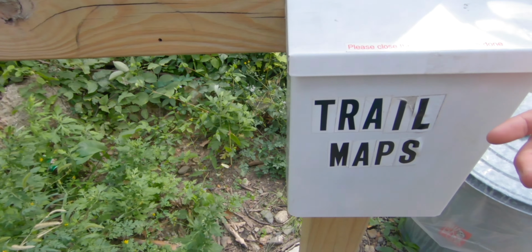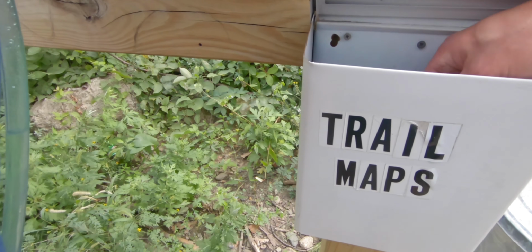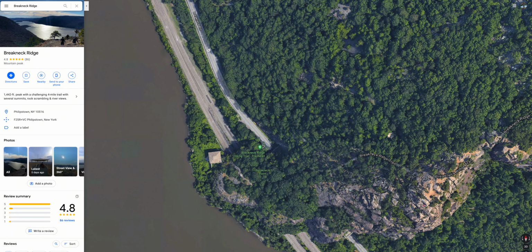However, there are free paper maps that you can grab from the box on the trailhead signposts, which serve as a decent backup option. From the road, the trail takes you up a short section before crossing back over the road. However, you can divert towards the river if you want to catch a nice view before beginning your ascent.